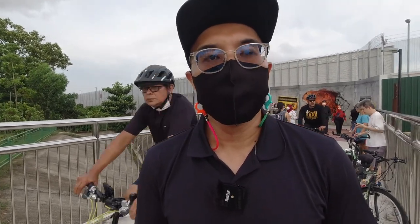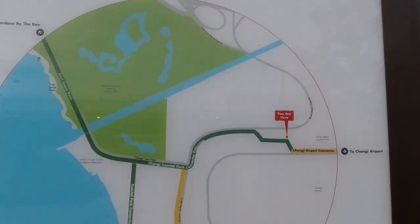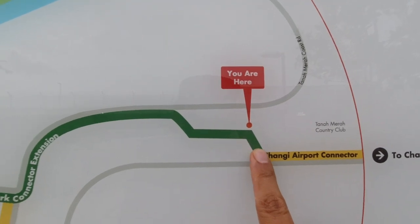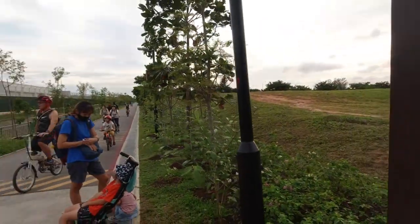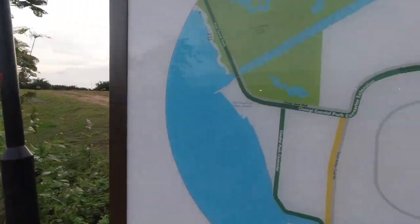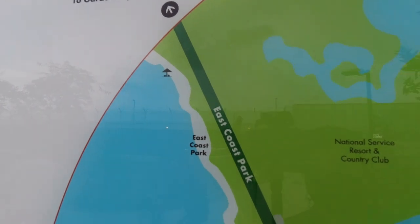So now we are walking back to Terminal 4, Carpark 4A, back to our car, and we are going off for dinner. Alright, so this is the map at the end of the Jurassic Mile. That's where we are. As you can see, that way is where we came from, towards Changi Airport. If you go the other way, you see lots of bicycles coming. That will be the Changi Coastal Park Connector Extension going towards East Coast Park, right?